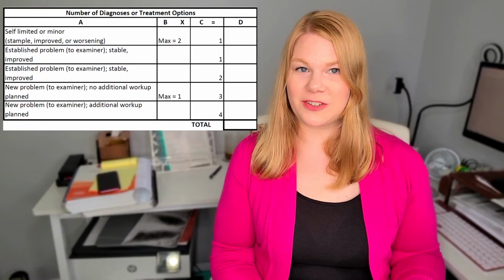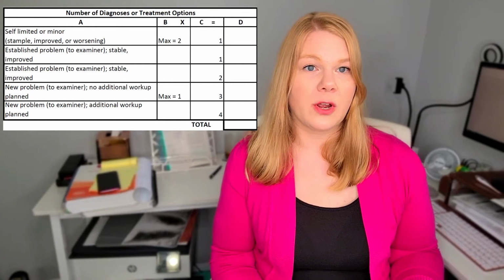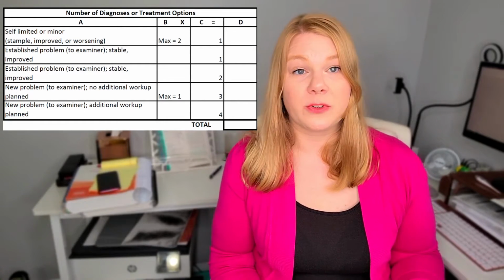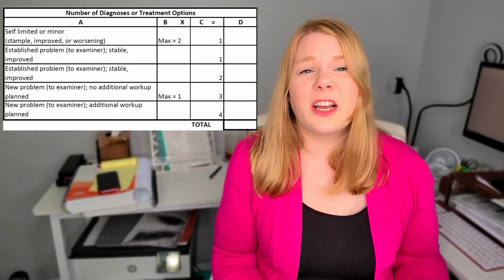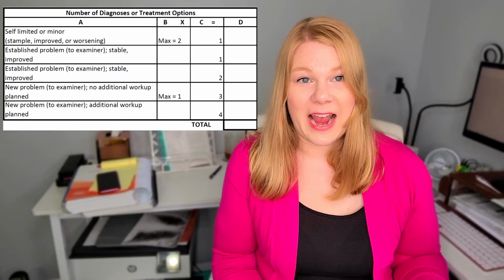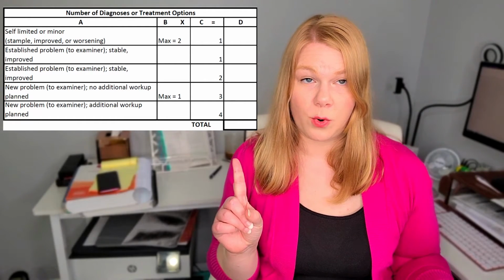So the first is our self-limited or minor problems, you get 1 point for. And self-limited or minor means that if the patient hadn't presented for medical care, it would have likely resolved on its own. Something like a cold or an insect bite. Any established problem that is stable or improved, you get 1 point for.